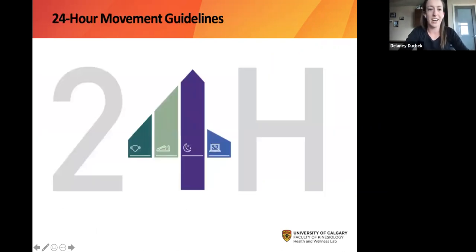So next, Kelsey, you're so good at changing the slides. We just wanted to highlight a different, more recent set of movement guidelines. These ones aren't cancer specific, but we wanted to bring them up because I think they're super important for highlighting the message that we really want to get across: sitting less and moving more. These guidelines do a great job of getting that message across.